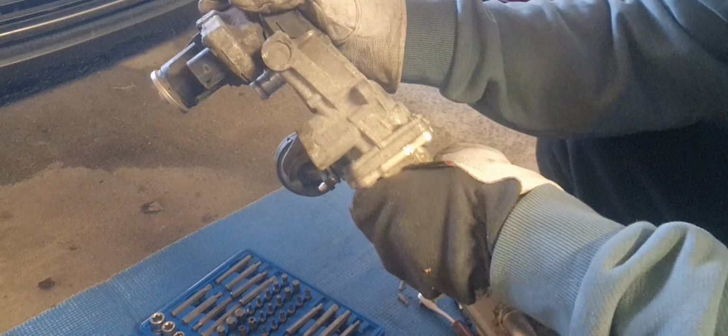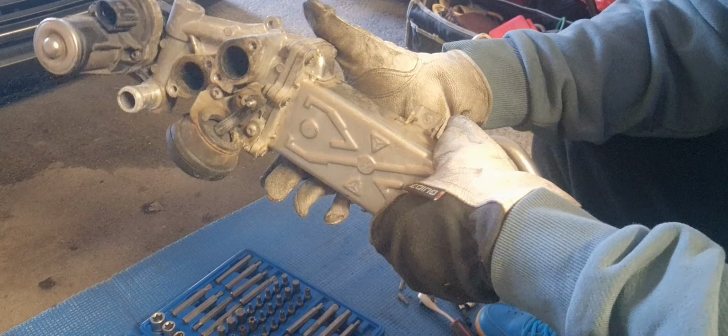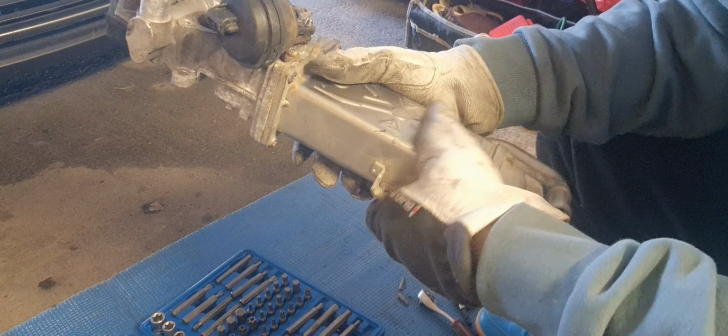I take this one from a customer. This is called the intercooler, the blue rack. What is the function of the intercooler?